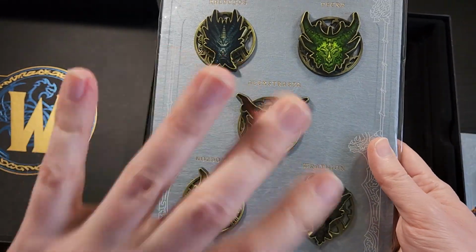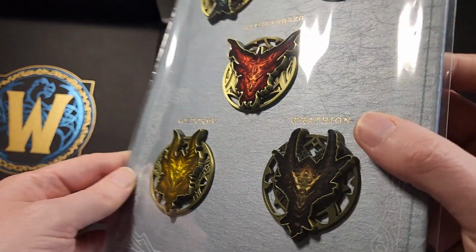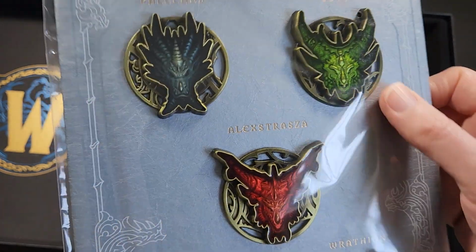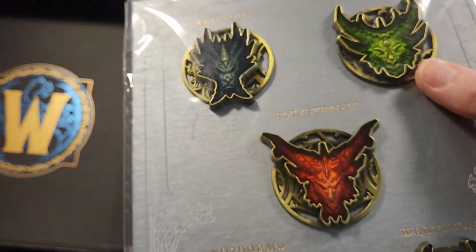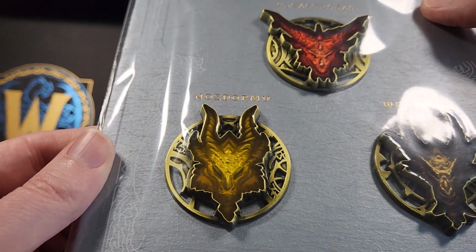Again, super cool, way better than the previous one, for whatever that's worth. Yeah, it doesn't look as cool on camera as it does in person. The 3D effect when you're looking at it in person is way cooler. You can really grasp the depth of the molding. So yeah, that's very cool. I like that a lot.